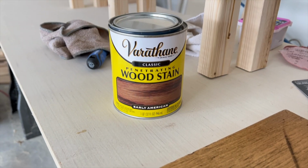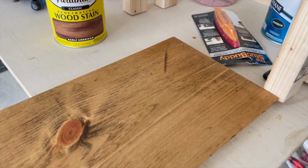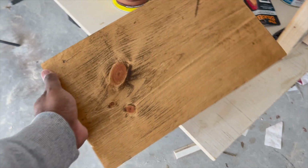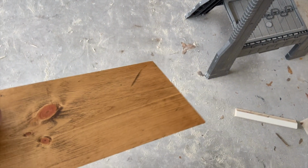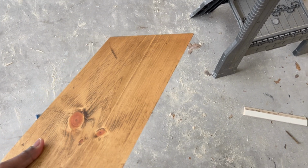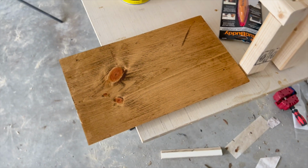All right, now we're getting to the good stuff. So this is Early American by Varathane. I wanted to test it on a scrap piece first, just to get the tone that we were looking for. Our client actually gave us a sample from a wooden map that was attached to his wall to match and go off of, because he wanted that same tone for his shelves.